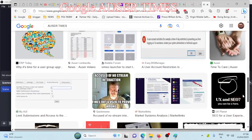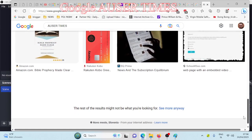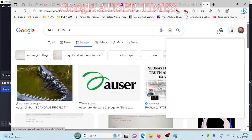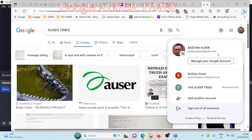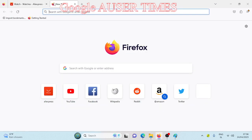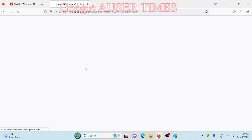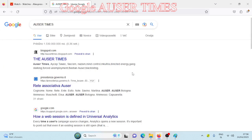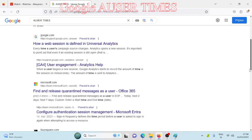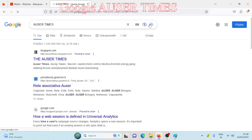They keep deleting and deleting and deleting. You know what? Right now, right here, I'm signed in. But in this browser here, I'm not signed in. Now we're going to do the same thing. I almost made a mistake. Let's do the same thing. What do you see? Same thing. I don't exist anywhere. See what I'm saying? Nowhere.